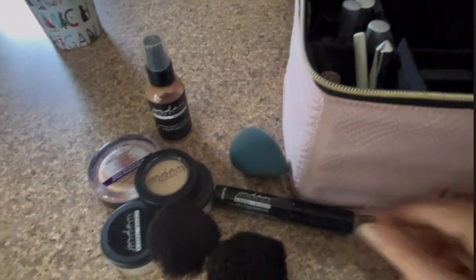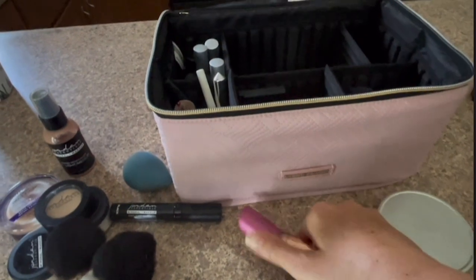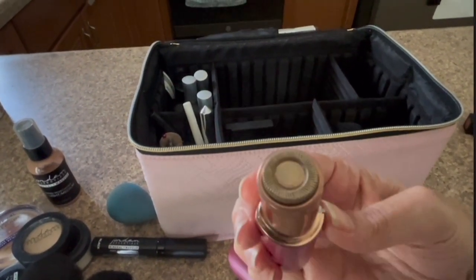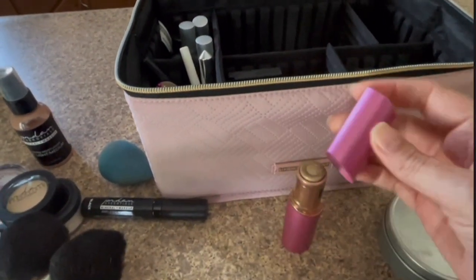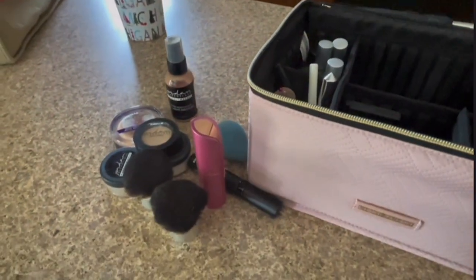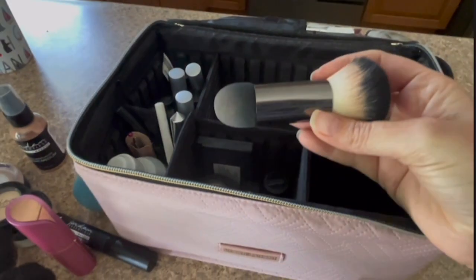This is my mascara, which I really like, from Jordan Essentials. If you've never seen one of these, this is like a little lip shaver. You can use it to shave your lip if you are old enough to, you know, that that's an issue. If you're not, then surprise, you're gonna need one of those when you get older. This brush I will keep as well.